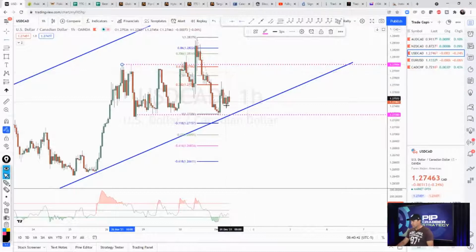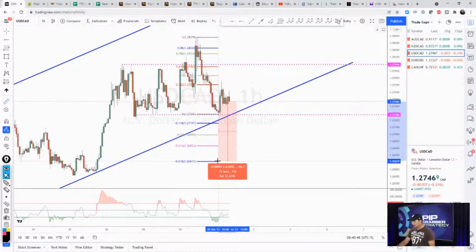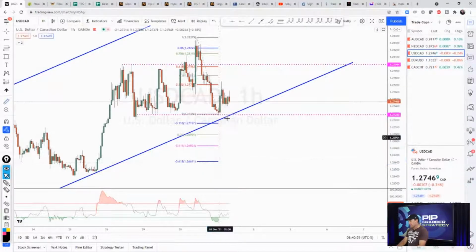Now, if we do break through the support here, how far is the market going to drop? Well, we expect the market to drop all the way back down to this level. That's 84 pips down. I don't want to be caught up on the wrong side right there. So you know what I'm going to do is I'm going to rather stand aside on the US dollar CAD. And if I do get a trade signal and the trade signal says bearish on US dollar CAD, I might go ahead and take that. But I want to do this. I want to go ahead and actually trade it when it's up here at the top.